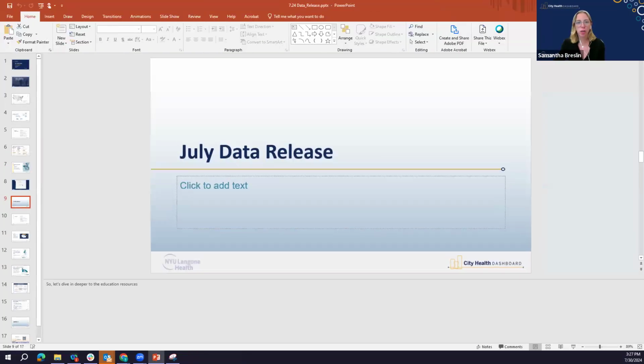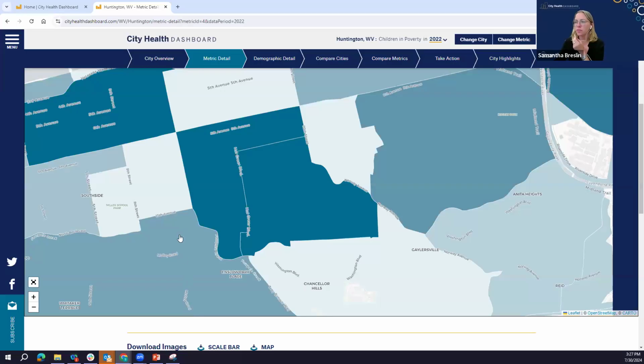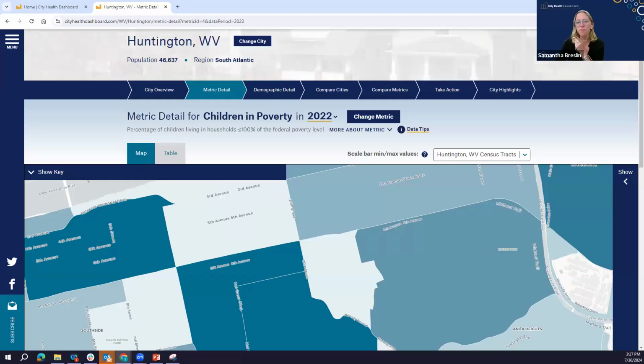Any other questions before we dive into the data release? There is one more in the chat, Sammy. Oh, yes. This is from Christina. The census tracts are based on the 2010 census, and there's been a lot of growth and changes in census tract boundaries. Are there tract maps with census 2020? I actually think that the census tracts are based on 2020, but if you're not seeing that, Christina, I will check with data analysts on my team, because maybe I don't have the right information. What city are you in? And feel free to take yourself off mute as well.